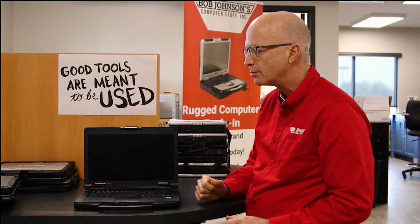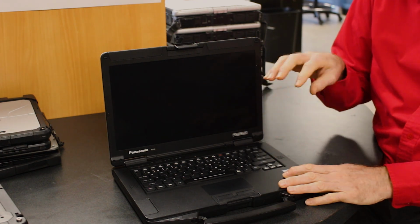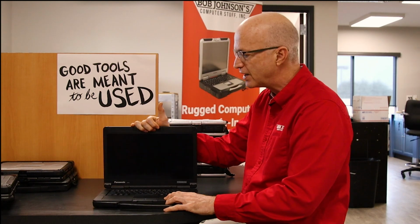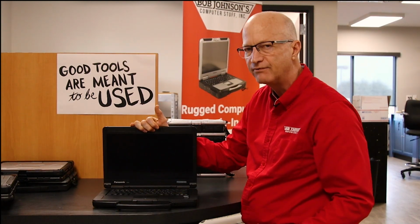Today I'm going to talk about the truth about upgrading your Panasonic Toughbook FZ-55. Now, as you know, I really like this laptop. It's very cool. It's a great upgrade from the CF54.